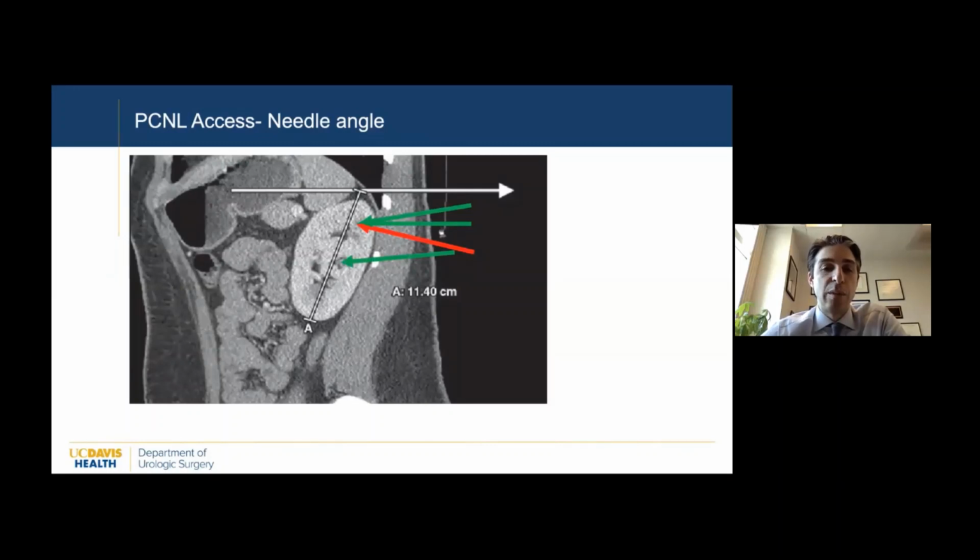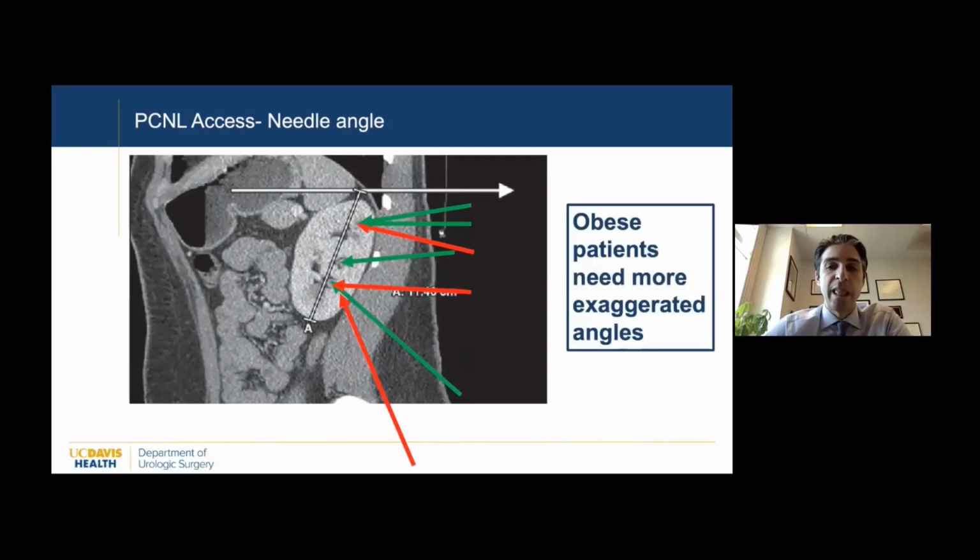I think the issue comes with a lower pole access point, where a straight-on needle puncture is probably not going to work because the UPJ is obviously going to be up here, right? So you need to slope up, have a shallower angle in order to get into that lower pole. However, too shallow of an angle, which we sometimes see with nephrostomy tubes, is going to put you a little bit too far away, and your sheath's probably not going to be long enough. And typically with obese patients, you need to exaggerate these angles a bit more just because the kidney is deeper. So again, upper pole access, typically straight on or a slight angle towards the UPJ, but with a lower pole access, you need to have a steeper angle in order to get in.